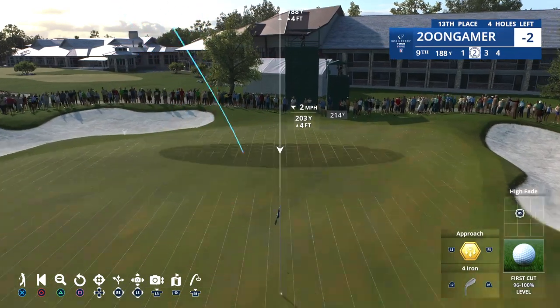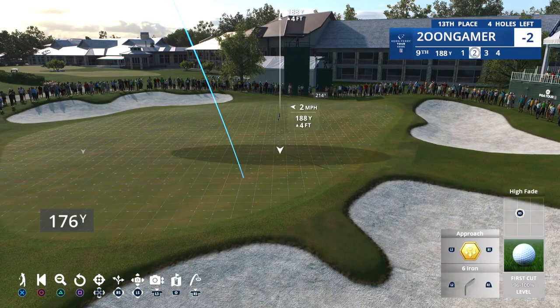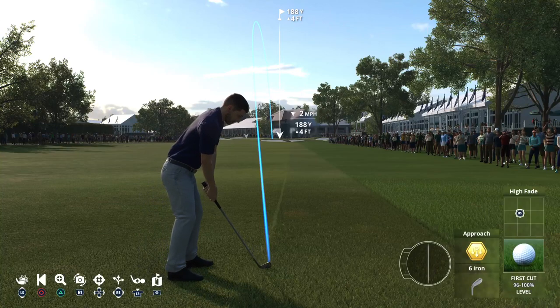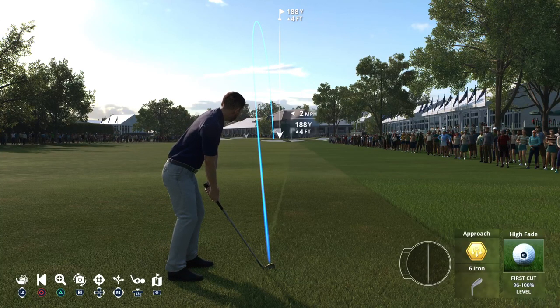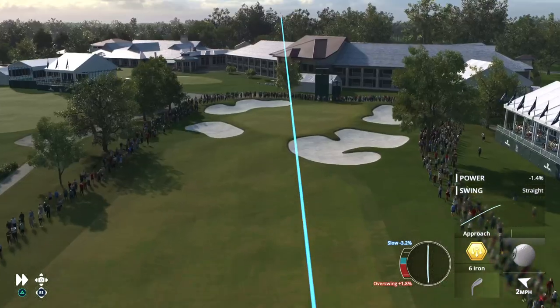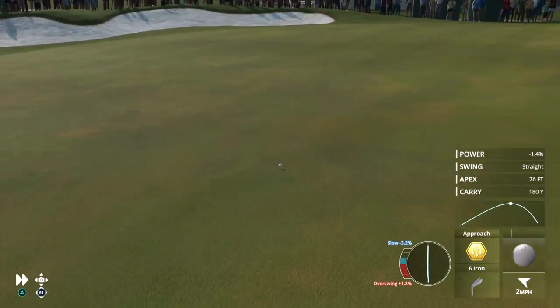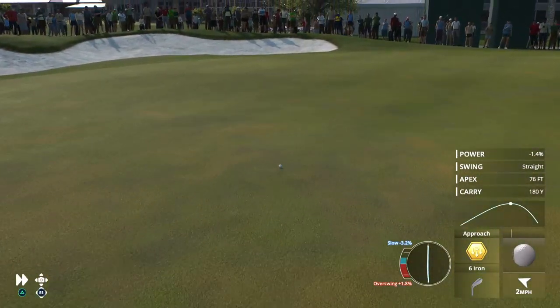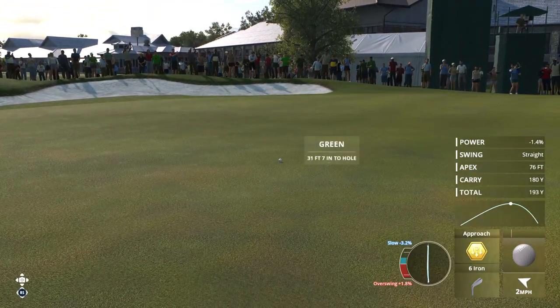I'm going to go for a high fade this time. That's a decent strike. Safe. Middle of the green. Probably a good 30 odd foot to the flag.